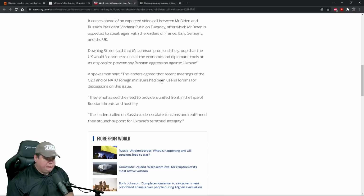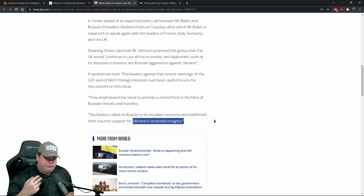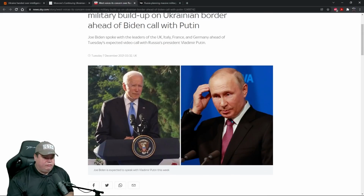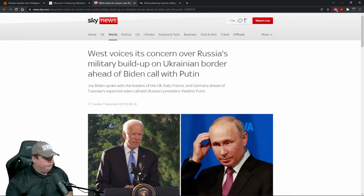He says the leaders agreed that recent meetings of the G20 and NATO foreign ministers had been useful forums for discussion on this issue. They emphasized the need to provide a united front in the face of Russian threats and hostility. The leaders call on Russia to de-escalate tensions and reaffirm their staunch support for Ukraine's territorial integrity, which goes in the face of what Putin has already said, that Ukraine is inseparable from Russia. So Putin is not buying this. He's not going to agree to this. The question is, how far is he willing to go to make Ukraine part of Russia again? And I think the answer is pretty clear with 175,000 troops.